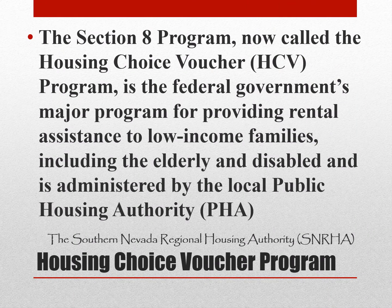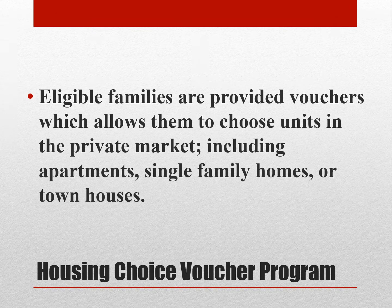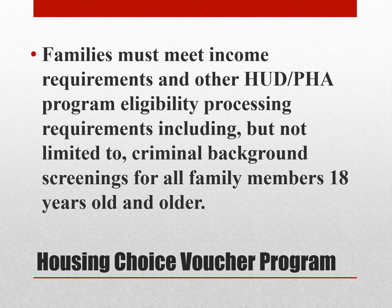The Section 8 program, now called the Housing Choice Voucher or HCV program, is the federal government's major program for providing rental assistance to low-income families, including the elderly and disabled, and is administered by the local public housing authority. Eligible families are provided vouchers, which allows them to choose units in the private market, including apartments, single-family homes, or townhouses. Families must meet income requirements and other HUD-PHA program eligibility processing requirements, including but not limited to criminal background screenings for all family members 18 years old and older.